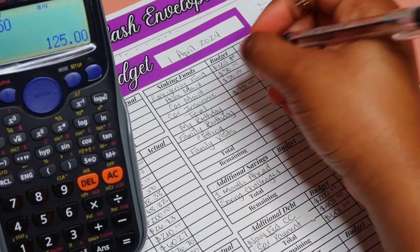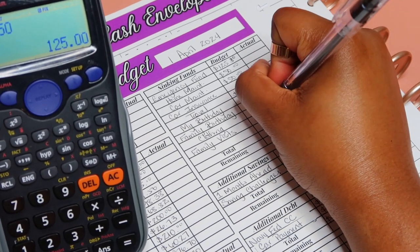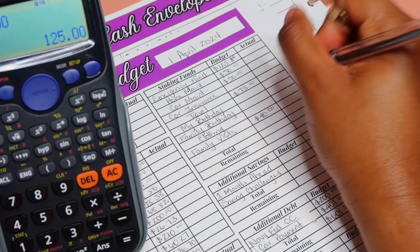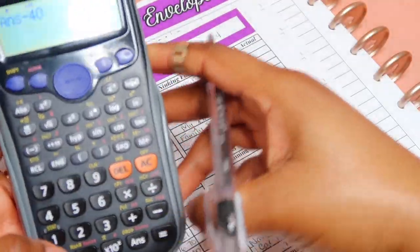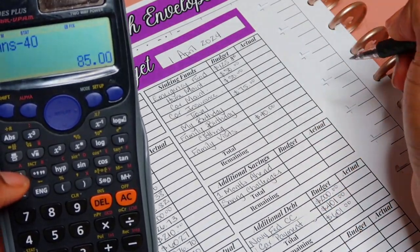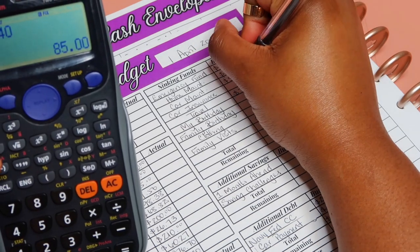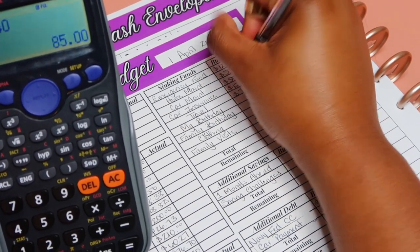So family visits, I'm gonna do $40, and the reason I'm doing $40 is because I do have to drive home and drive back, y'all. So $40 for family visits, right? So that leaves me with $85 for car insurance. I'm gonna put $15.